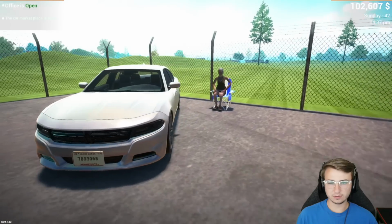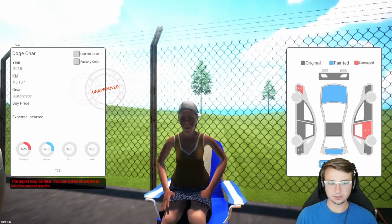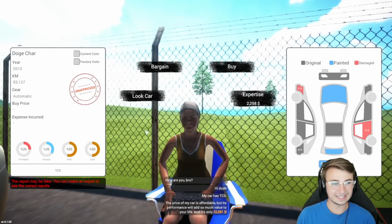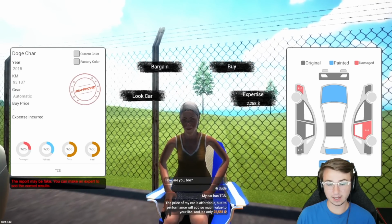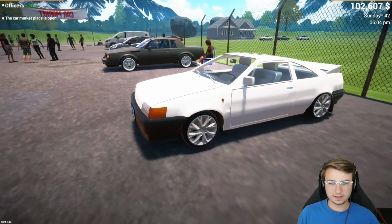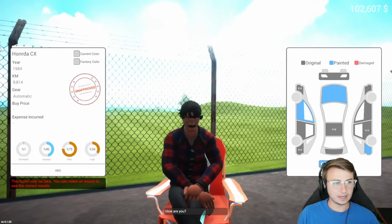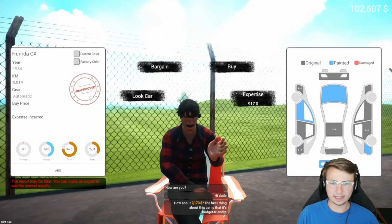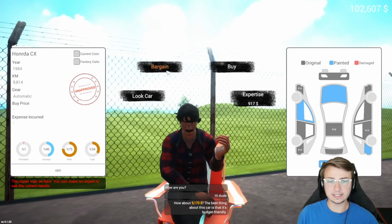What about the Charger? I feel like we should be able to make a decent amount of money on a Charger. 93,000 kilometers, still asking 22,000. Yeah, I'm gonna pass. What about this spaceship looking deal? A Honda. Apparently it's supposed to be a Honda. Ooh, low mileage. Or kilometers, I'm into that.